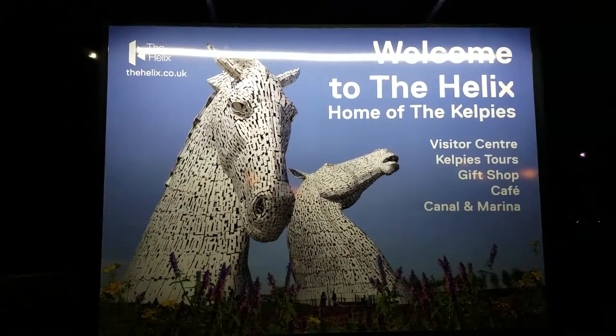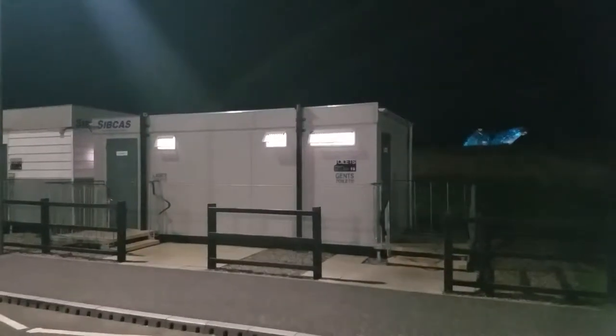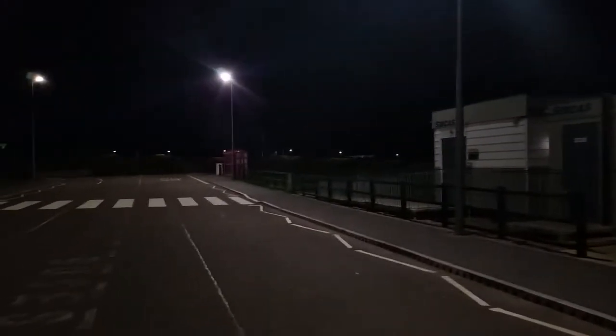Here we go at the Kelpies at night time. It's between Glasgow and Edinburgh. Okay, we just pulled up in the car park. Actually, only £2 to park here, and you get toilets. They're the horses. It is a bit cold, yeah. But it is open till 10 p.m. the gate, so.